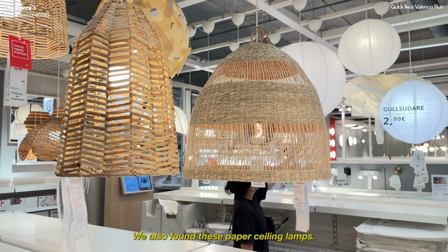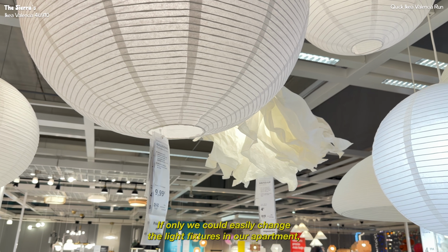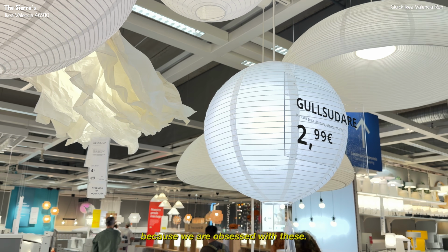We also found these paper ceiling lamps. If only we could easily change the light fixtures in our apartment, because we are obsessed with these.